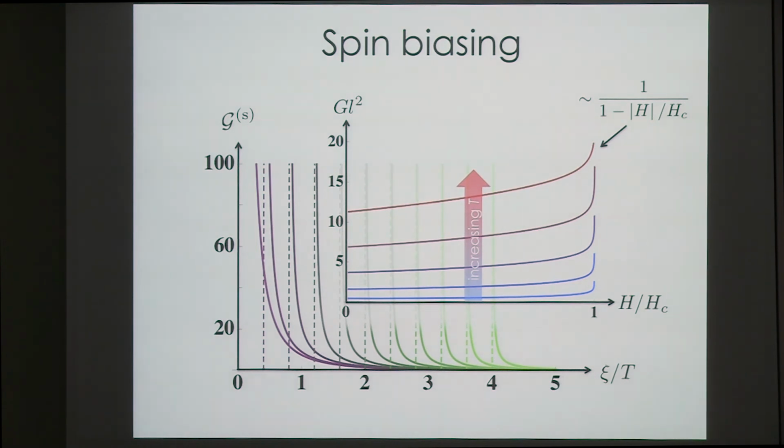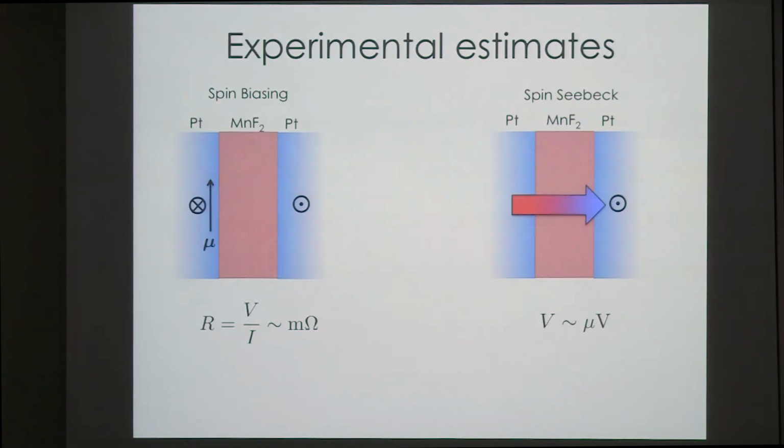So that's pretty interesting. Of course, then there's the problem of, well, what do you actually measure in an experiment? In an experiment, at least for the spin biasing case, you would have some sort of spin Hall, inverse spin Hall setup, just like these ferromagnetic experiments. So you inject spin current by spin accumulation here, it flows through this layer, and then is picked up as an inverse spin Hall effect. So it's like a non-local drag experiment.